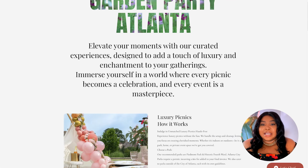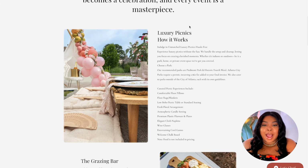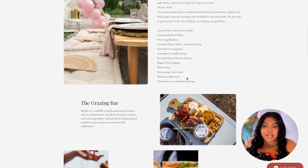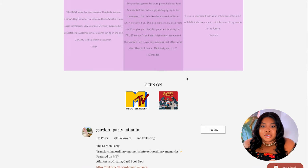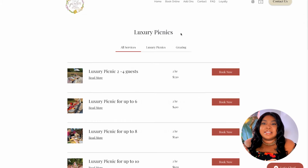Welcome to the Garden Party Atlanta website. So this is a luxury picnic business that I thought would be a great example on how to use pricing and to know everything that you need. So their website is straightforward and shows you everything that you need. It shows you exactly what you're getting with your picnic party. They also show you the add-ons that they have, and it's a really good place to kind of show and see exactly what you can do. They've even been on MTV and the 85 South show, so this is a great business to kind of model yours after. So let's just go right to booking online because their stuff is straightforward and makes a lot of sense.